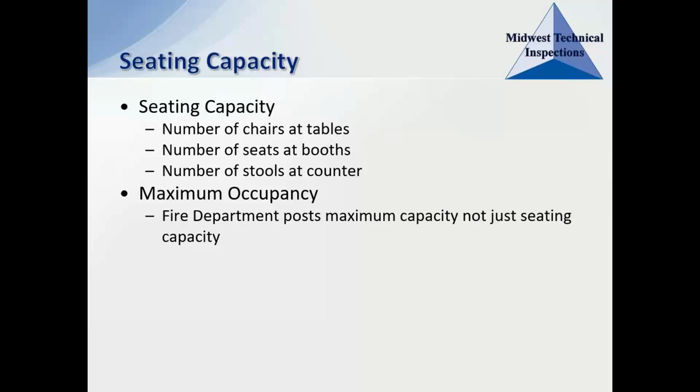When we go through the form, the first section, just like all of our other forms, is a summary of what's going on. What type of restaurant is this? Is it a bar? Is it a social club? What kind of activities go on there? But then we have to get into some of the finer details. So we look at things like the seating capacity and the maximum occupancy.